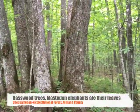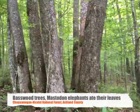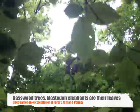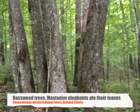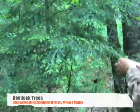So the tree is adapted to elephant browsing by sending up multiple stems. If they knock one down, there's still enough backup. This is basswood. You see the berries all over. It's edible. If anybody wants to try it, it's really bland and there are seeds inside. Partridge berry. It looks a lot like wintergreen. Perfect timing. These are tasty nibbles.